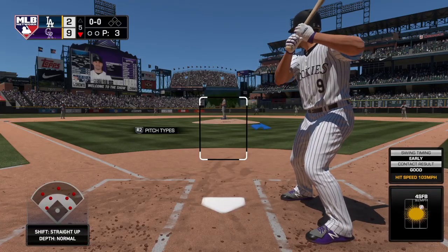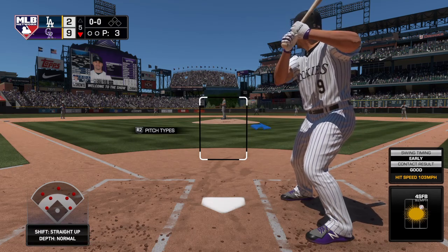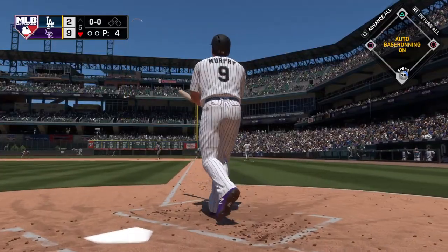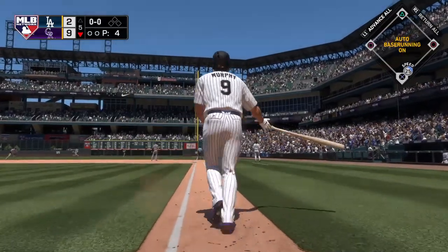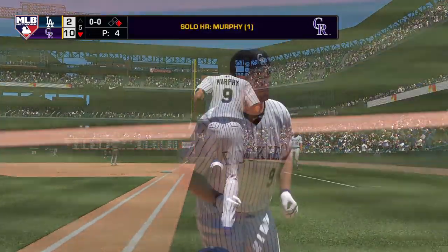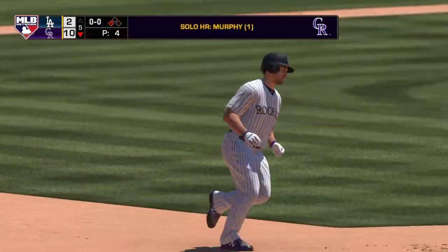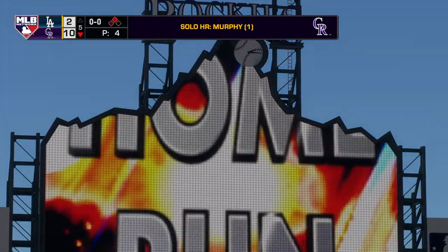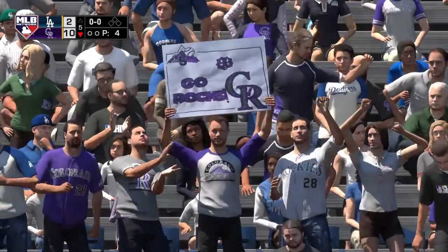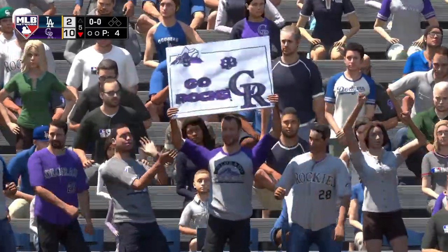The first baseman, number 9, Daniel Murphy. Into the box now, Daniel Murphy. Hit high in the air. There it goes. See ya! A solo shot there for Daniel Murphy as they've widened this lead to 8 now.